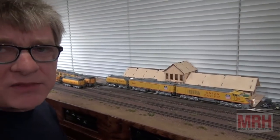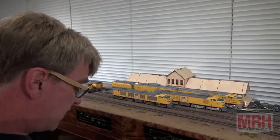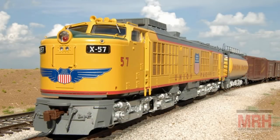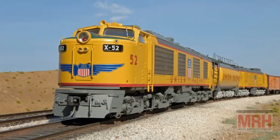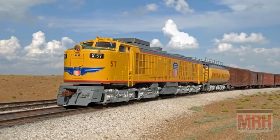So now let's talk about the other turbines that are available on the market, and these are made by Athearn. I've got two models here, two variations of the standard turbine. And the standard turbines were also known as slabs. They were built between 1952 and 1953. Union Pacific had 10 of these models in their inventory at the time.